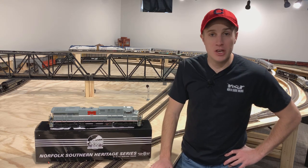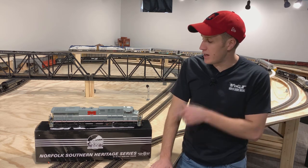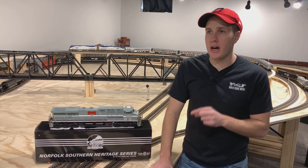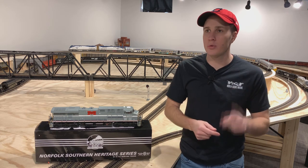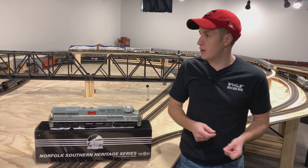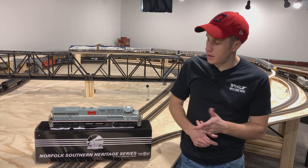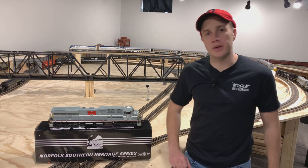It is the MTA's premier Norfolk Southern... I bought another Heritage unit.